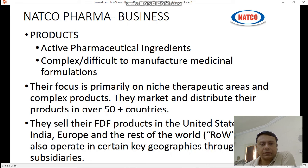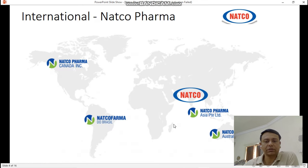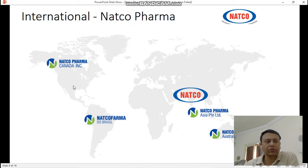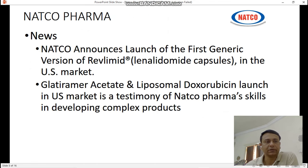Now, they market and distribute their products in over 50 countries. They sell their finished dosage products in United States, India, Europe, rest of the world. So this is a pictorial representation of where their business lies. Canada, Brazil, India, Asia, Australia. So they are almost all around the world, right?